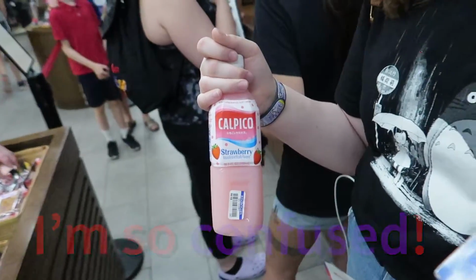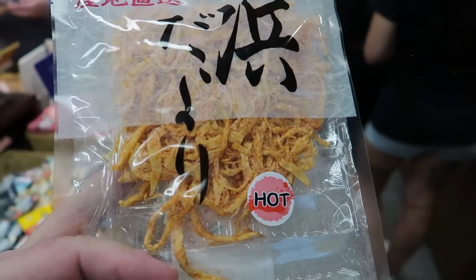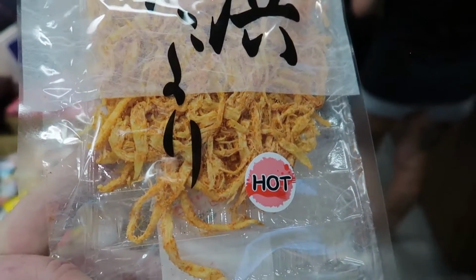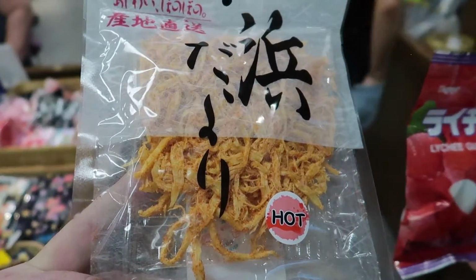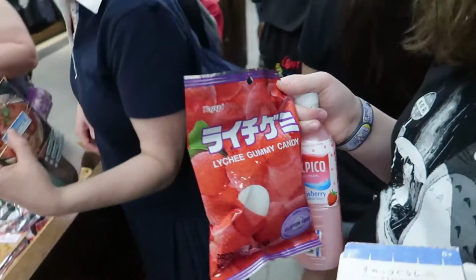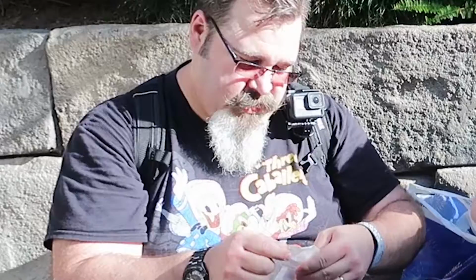Cool. My choice is this thing. It says hot. And it's a strange shaped creature-looking animal of the sea, squid-like. And then I just got some lychee candy. That's not much of a challenge. I'm sure I'll like that. Mom, if you don't, I like them. Wow. Okay, you're playing it easy.